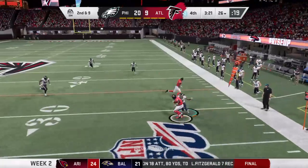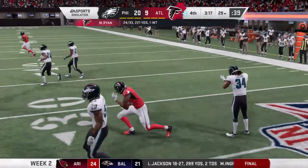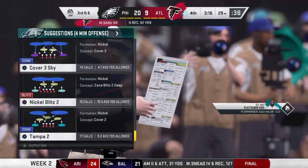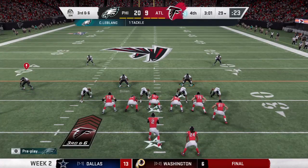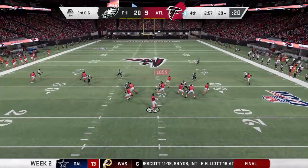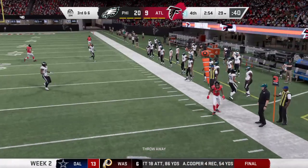Now it's Ryan. Here's Sanu on the catch. Only 3 yards on the catch. It's 3rd down. And we're definitely getting towards the point of the game where not getting a lot of yards is secondary to keeping the clock moving. I mean, to me, that's a double win defensively. Short gain and some more time off the clock.